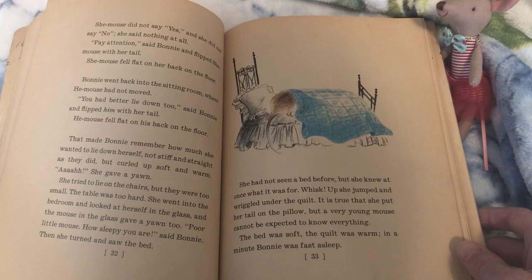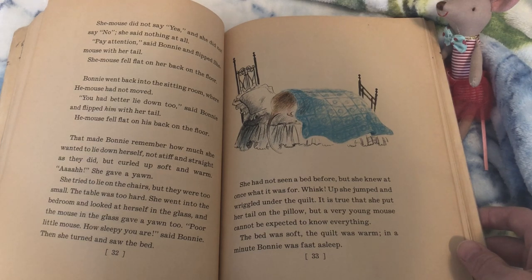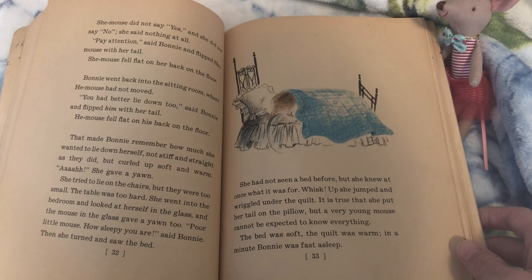She tried to lie on the chairs, but they were too small. The table was too hard. She went into the bedroom and looked at herself in the glass. And the mouse in the glass gave a yawn, too. "Poor little mouse, how sleepy you are," said Bonnie.